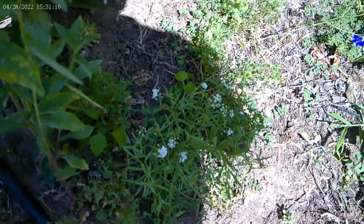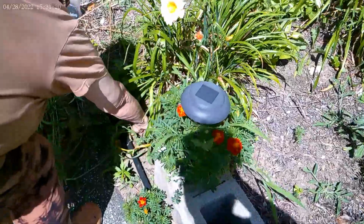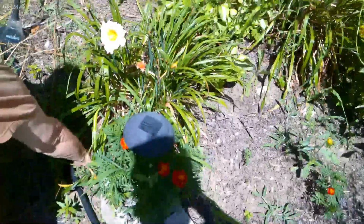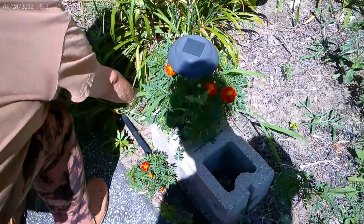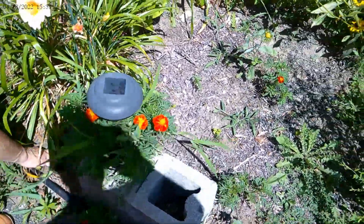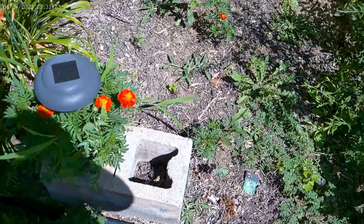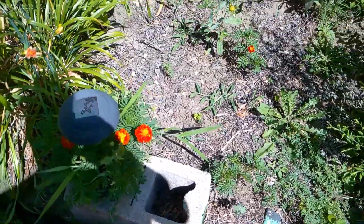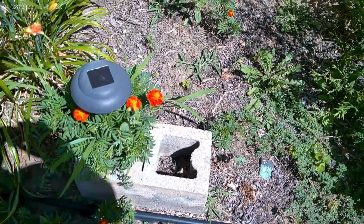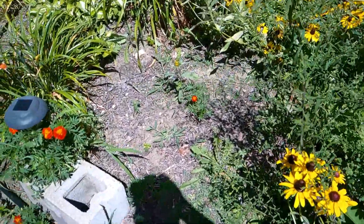And we have some alyssum and marigolds in the cement block with our light. It's growing around our light. I'm not showing you my butt, I'm showing the light and the marigolds in the cement block, just warning you. Not that we were part of this, but there's a crazy planter for you. Oh, she's gonna take me out with weeds.